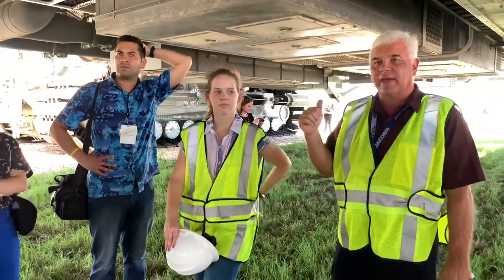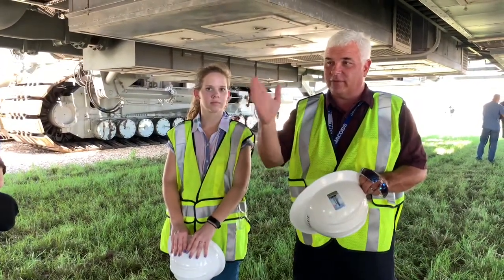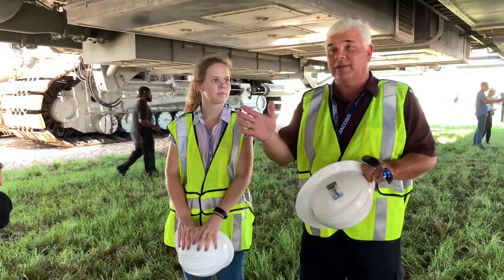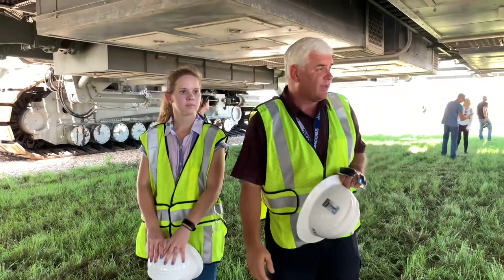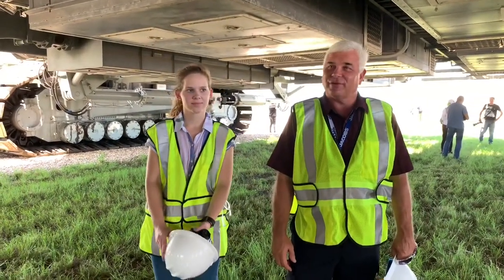Now, once we get to the pad, this is the hard thing, we've got to get this crawler within 1 inch relative to the front and the back. So we've got a 1-inch target that we have to hit. So do we go independent at that point, with a front driver and a rear driver actually steering at that time? So it gets interesting going up to the pad.